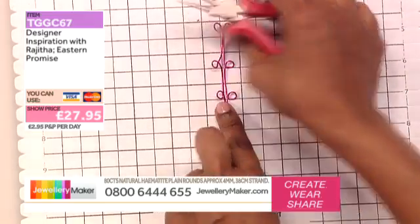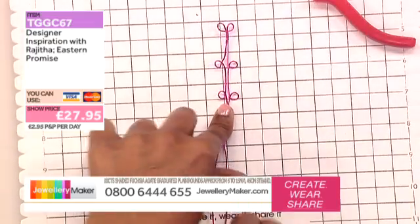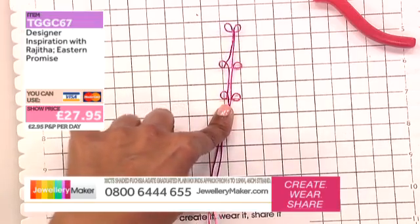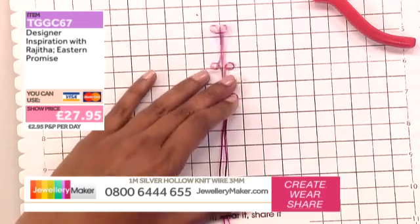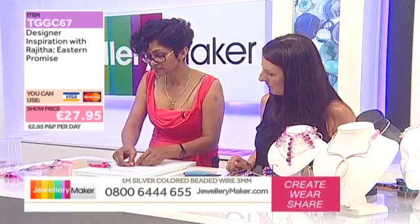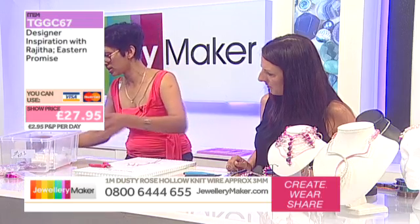Fab. Now this is the basic structure, and you will be losing the extra bits later on to bind it to the rest of the design. Now we need the hematite.